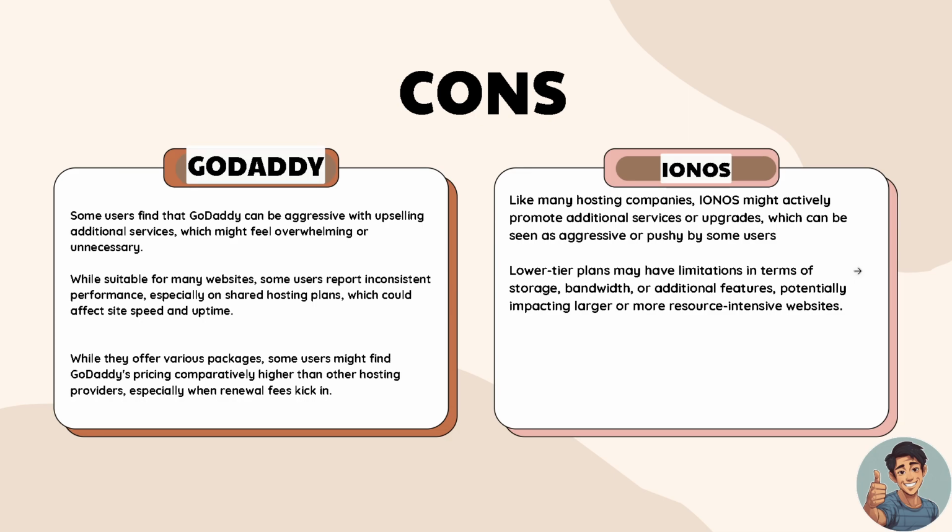Now, GoDaddy, some users find that it can be aggressive with upselling additional services, which might feel overwhelming or unnecessary. While suitable for many websites, some users report inconsistent performance, especially on shared hosting plans, which could affect site speed and uptime. While they offer various packages, some users might find GoDaddy's pricing comparatively higher than other hosting providers, especially when renewal fees kick in.